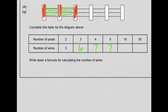Now before I do my last 2 answers, before I do this one here and this one here, I'm going to find my formula. Because once I've got the formula, it's easy to get those answers. So remember, start with the thing on the bottom, which is W equals, how much the number's going up each time. So put that before the posts. And then pick a number on the top. Let's say we pick this number.